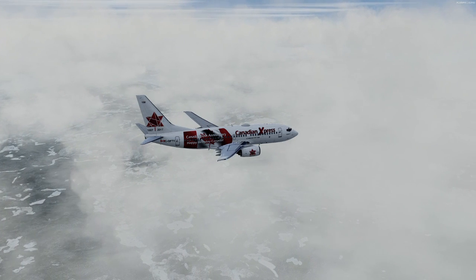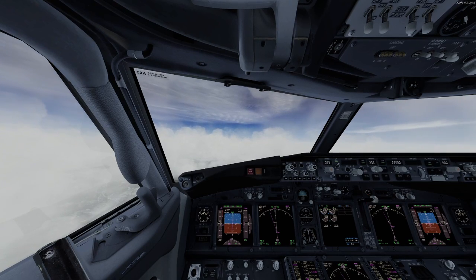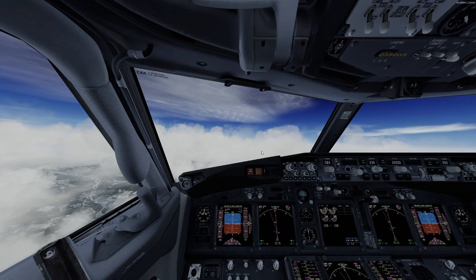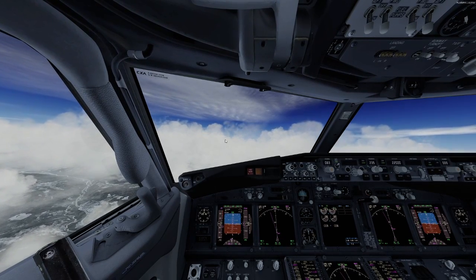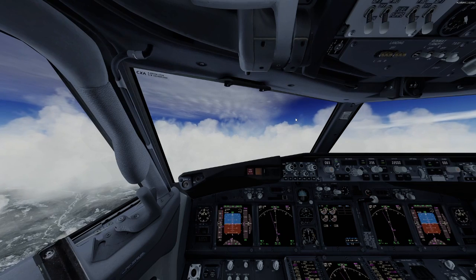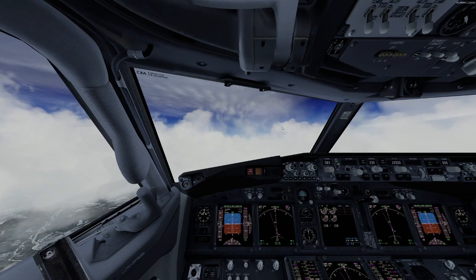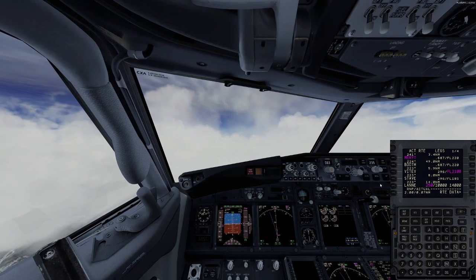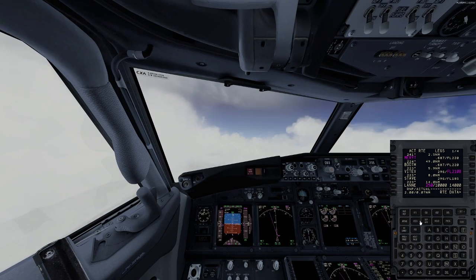Okay, Express 001, cleared to Merritt, hold south, expect further clearance at time 2321. Say again for Canadian Express 1. Express 001 cleared to Merritt, hold as published, expect further clearance at time 2324. Okay, Roger, hold at Merritt, Canadian Express 1.